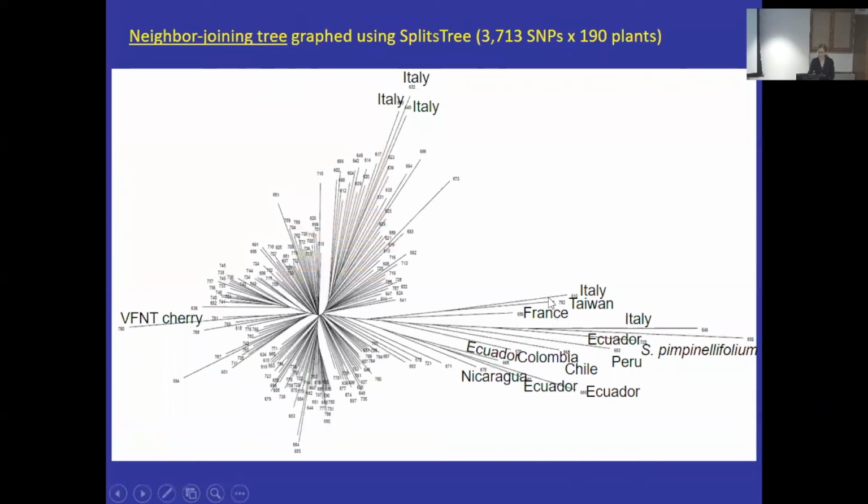It's more like a tree. So Pimpinellifolium is out here, as you would expect. This is the most distantly related to all these other genotypes. The branch length of the tree is the genetic distance. And then what you're seeing are a lot of things that are closely related. But then you see these outliers. So these Italian types look diverged. There's this cherry tomato type here that's divergent. And then you get these other accessions that are also divergent, and they're falling more towards Pimpinellifolium.